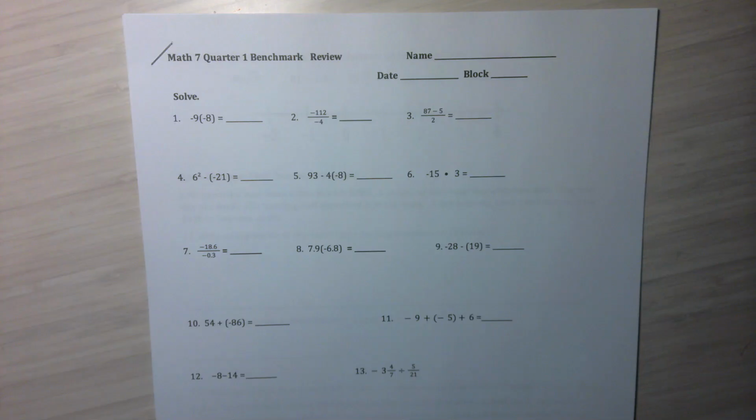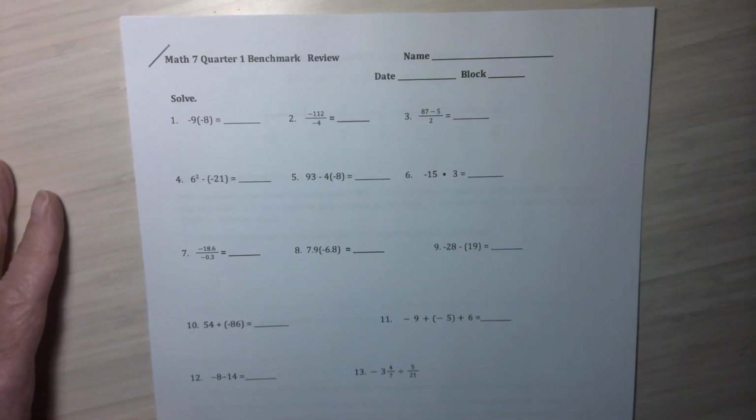This is Mrs. Robertson, and today we're going to go over our quarter one benchmark review number 1. Does this match? Is this the one that I gave to you on Friday? Does it match the problems? Okay, so let's look at these problems.